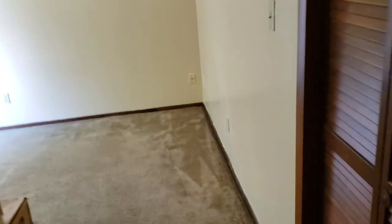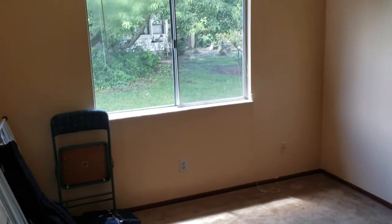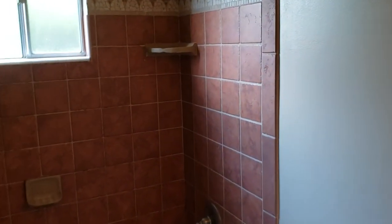Here we have bedroom number one here at the end of the hallway. Sellers are in the process of moving, so they're packing up because they're so excited you're going to buy their house. We have guest bath. It's got some really great tile on that shower. I love the color of that. Shower tub combination, vanity. And we'll go to bedroom number two, which they're using for an office, but technically it is considered a bedroom.